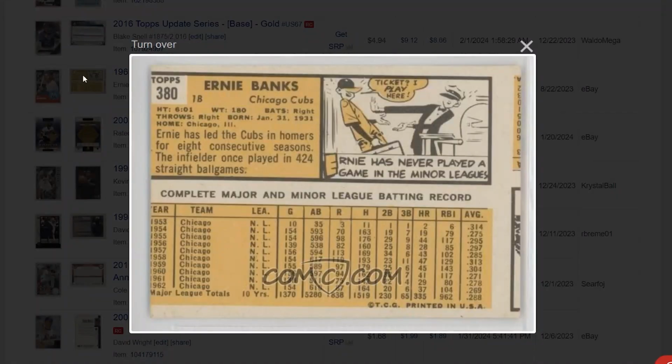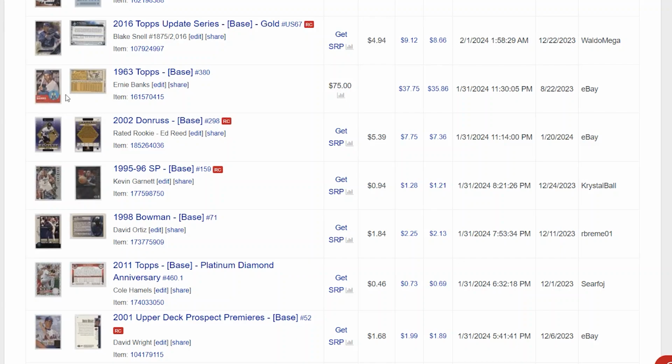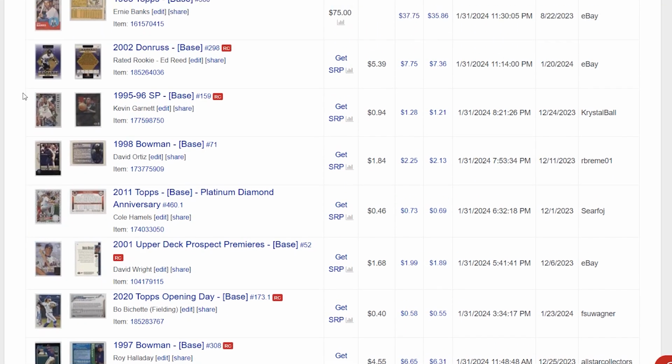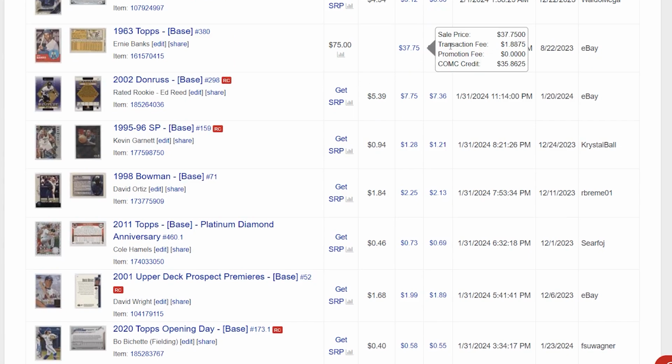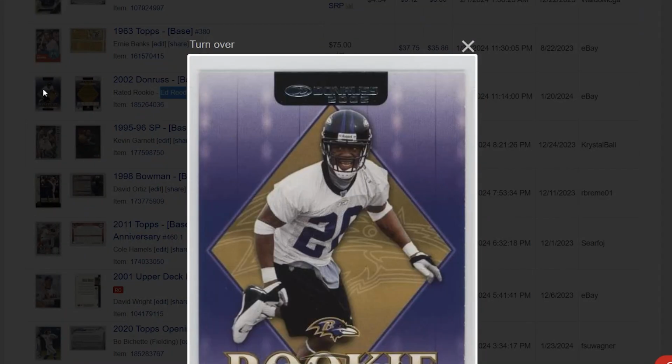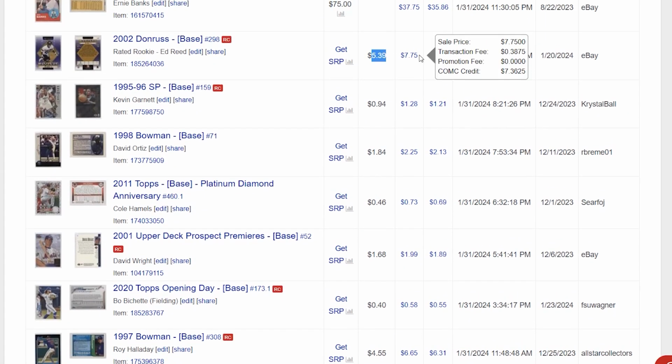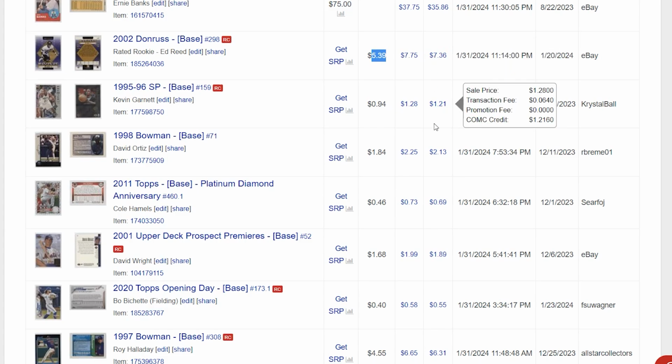I'll just reload that up over here. As you can see, that side of things. So there's some people that do collect these miscut cards. So I knew eventually it would sell, and sold this for about $35. I don't even remember what I paid. I've had it for a little while. A nice flip on this Ed Reed. I believe he's a Hall of Famer. Donruss 2002 rookie card. 539 into 736 at the very end of it.